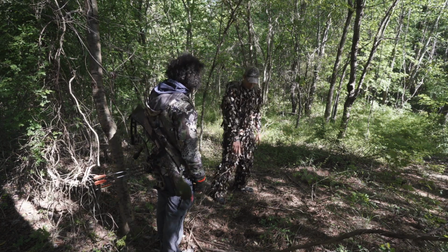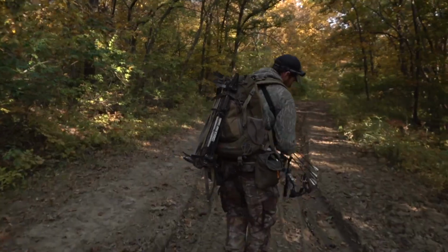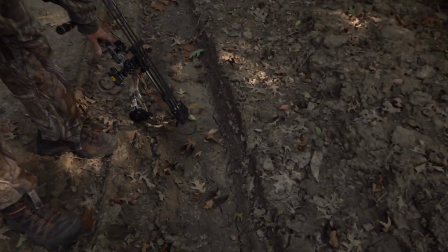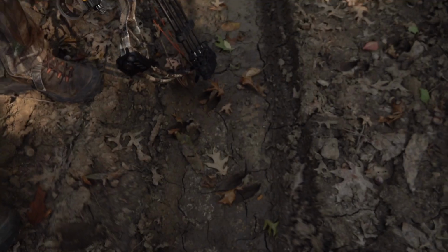So let's say we're hunting whitetail deer, and I'm walking around a property. I'm looking for tracks, areas that they've been walking. I'm looking for their food sources in the fall. So for my area, that would be oak trees, because deer love to eat acorns in October during bow season.